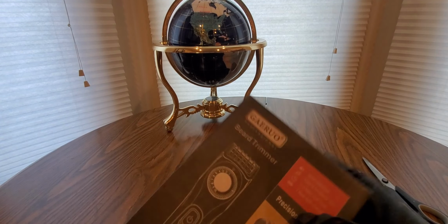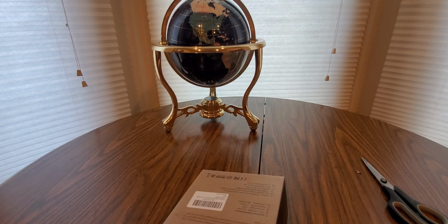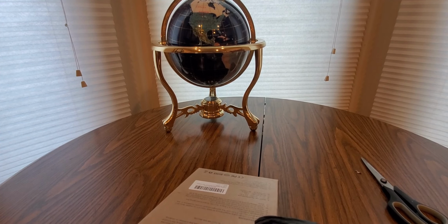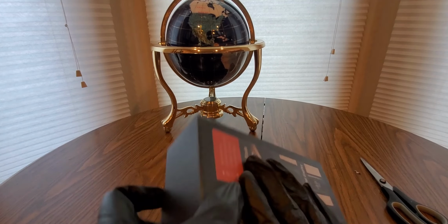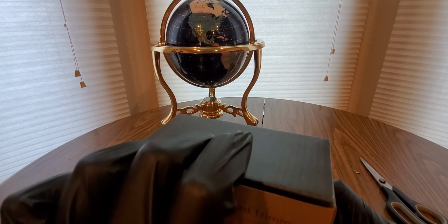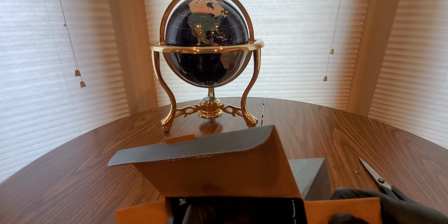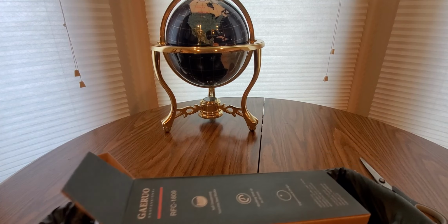Here we go. Alright, let's take a look at how this trimmer looks. If I can get it out. There we go. Alright, here we go. I just cut my hair, so I don't know how much I could test this on, but take a look. See how this is.